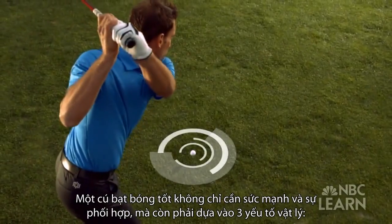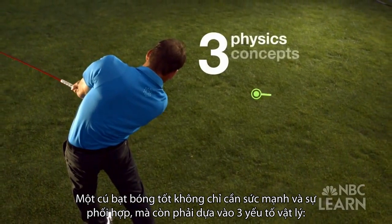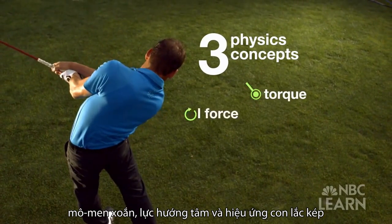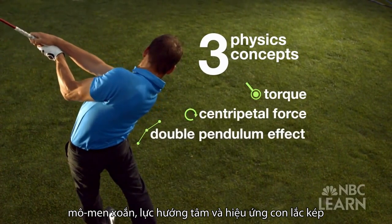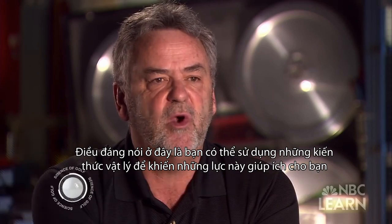Hitting a powerful drive takes more than just strength and coordination. It also requires three physics concepts: torque, centripetal force, and something known as the double pendulum effect. What happens is you can use physics to allow the forces to do the work for you.